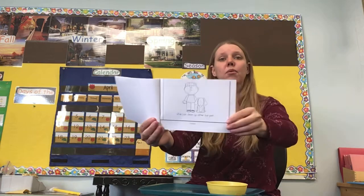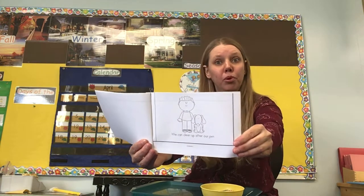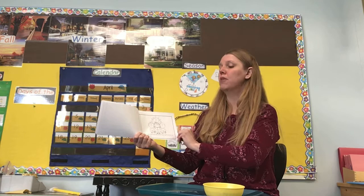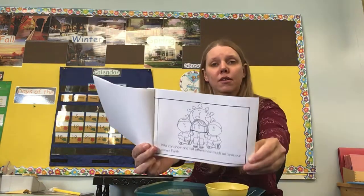That is another important thing you can do, right? If your dog goes poop, you gotta pick it up, right? Can't just leave it there. That makes our earth dirty. We can show and tell others how much we love our planet Earth.